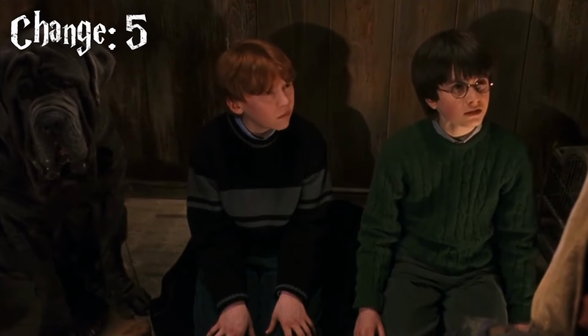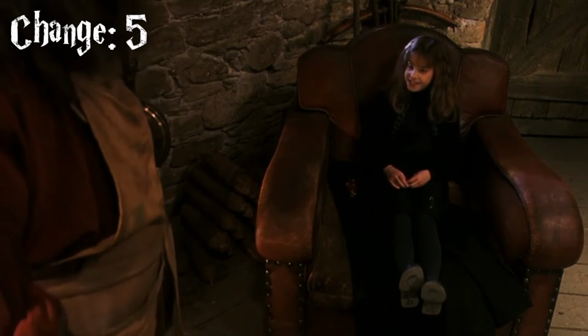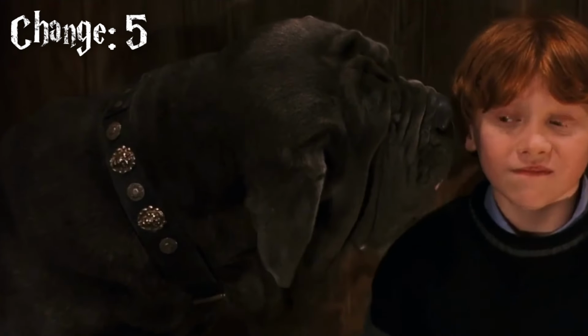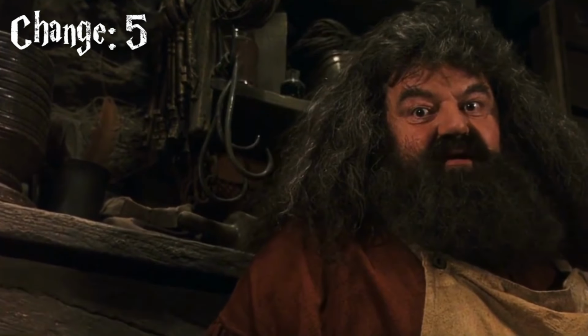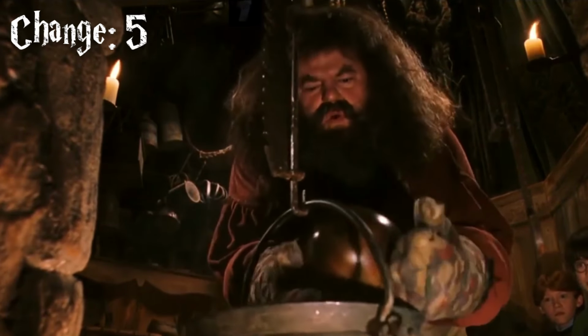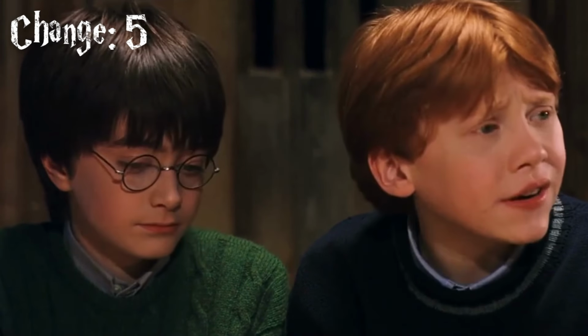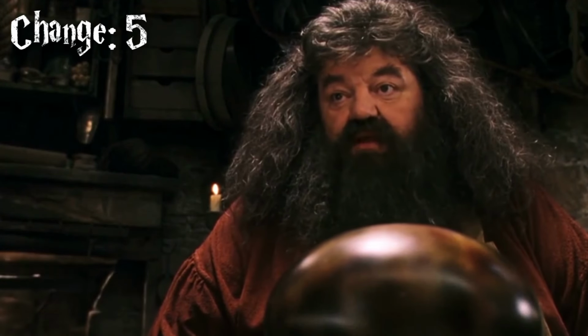Hagrid is very reluctant to give them any information, and then after some flattery from Hermione, she gets him to at least tell them which professors are guarding the stone. Hagrid lists them off and ends with Snape, to the surprise of the trio. That's when we get the lines from Hagrid of him telling them that he's one of the people guarding it, so why would he want to steal it? In the movie, the trio is dead set on Snape, and comes into the hut telling Hagrid that they know he's after it. They just don't know why.